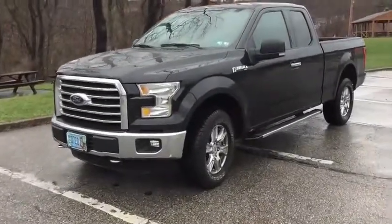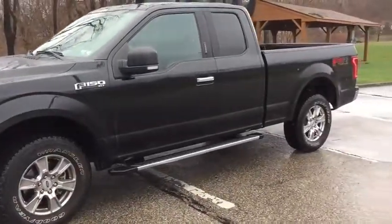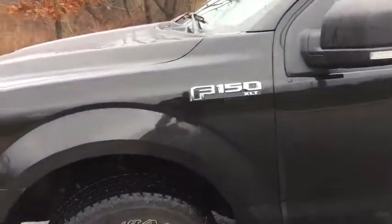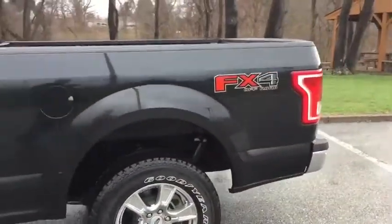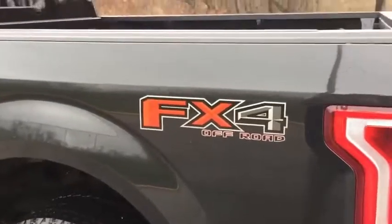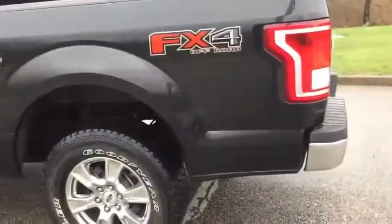Okay, so here it is, the 2015 Ford F-150 XLT. The one that we have is in tuxedo black. Very nice color, it's a metallic color. Can't really see that now, but I'm very happy with it. It has the FX4 package. Basically gives you a little better suspension and the nice badging and then some skid plates and stuff like that.